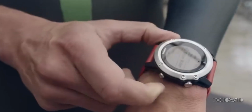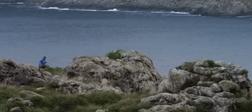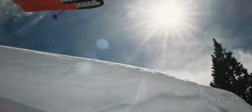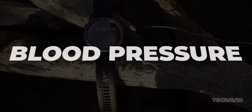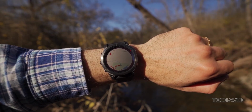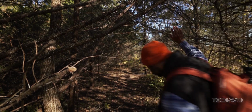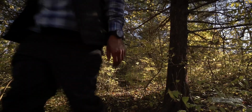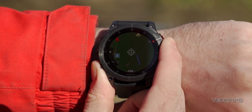The Fenix 8 Pro could shake things up in health monitoring. Picture a watch that not only tracks your workouts, but also monitors vital stuff like blood pressure, glucose levels, and hydration, straight from your wrist. For folks serious about fitness and health, this could be a total game changer, giving them all the insights they need on how their body handles every bit of action.